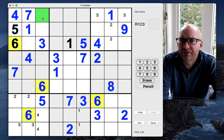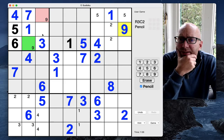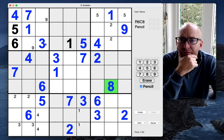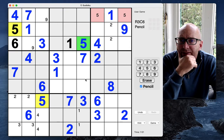That nine comes across and we can pencil mark nines. Looks like we also need a 2 and an 8 in that grid, but I don't think there's any information from the 2s or the 8s that help us fill any more cells in this row. So I think we've got up to the 5s. So let's just crack on from here.